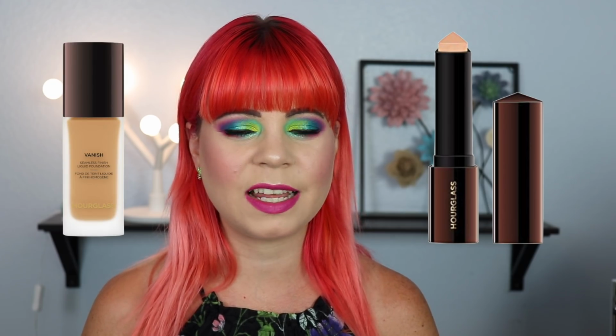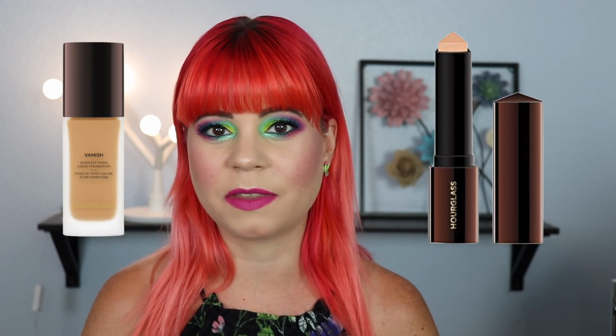The next brand is going to be Hourglass, and I honestly want to just say their foundations because I've tried the last one. I don't remember what it was called. The one that I have on my list is the Vanish Stick Foundation, and they also came up with the Vanish Fluid Foundation, and both of those I hated. None of them worked for me.